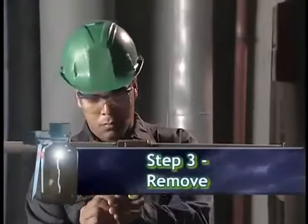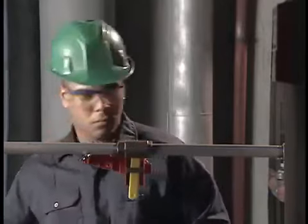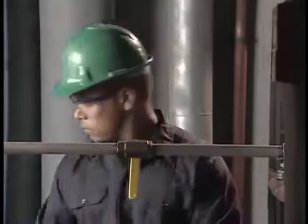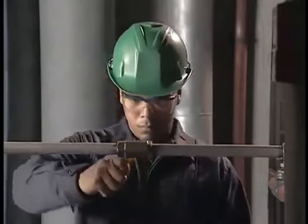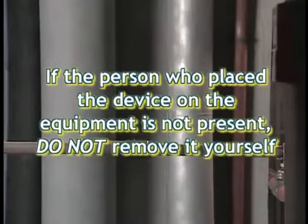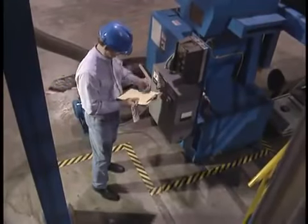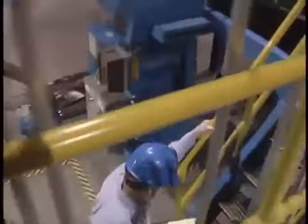After notifying everyone that lockout/tagout devices will be removed, begin taking locks and tags off. Each device must be removed by the person who put it on. If the person who placed the device on the equipment is not present, do not remove it yourself. A written energy control procedure will list certain steps to follow for this situation.